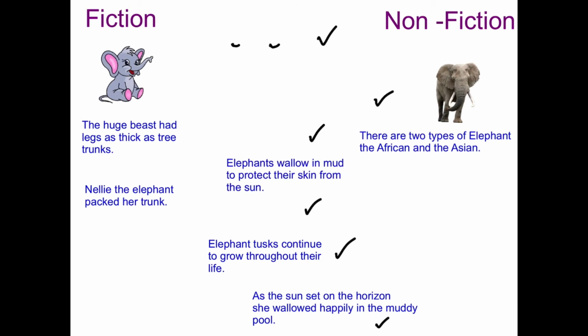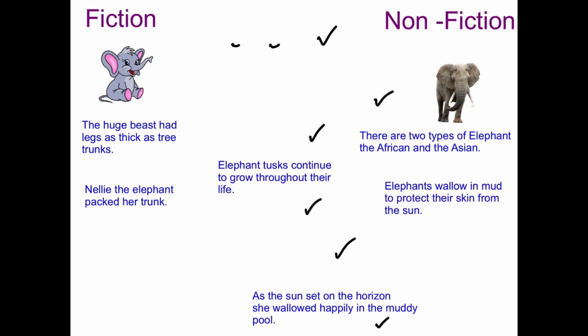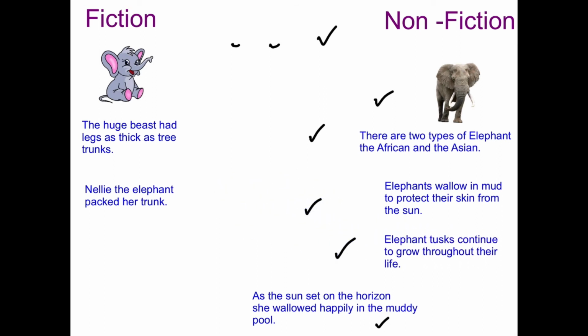Elephants wallow in mud to protect their skin from the sun. That is a fact. It's telling you why they wallow in mud. Elephant tusks continue to grow throughout their life. That's also a fact about their tusks.